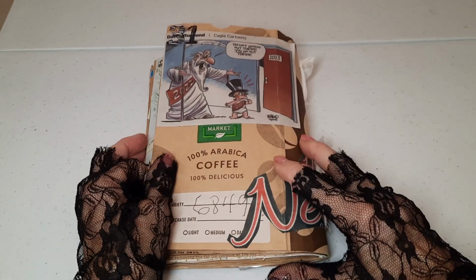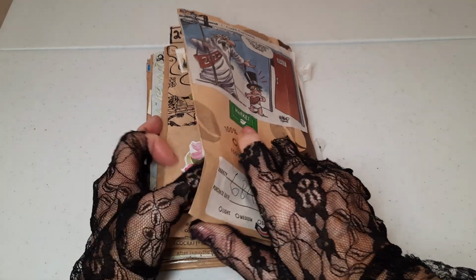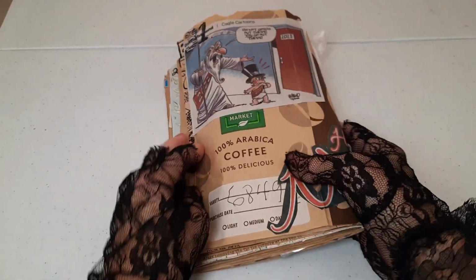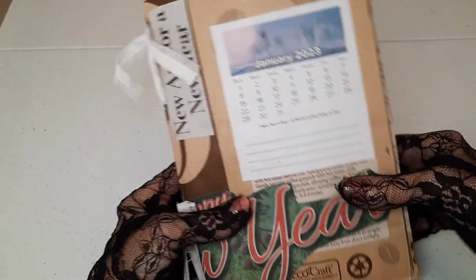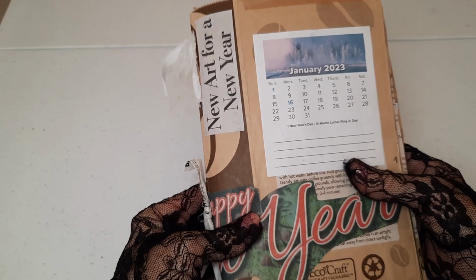And I didn't put anything on the back page on the 31st day, but instead I put it in with the previous 2 days. So that is my January journal. Art journal, diary.